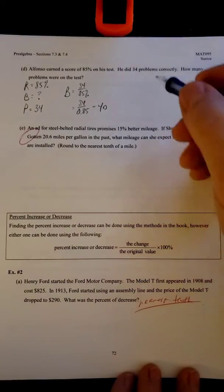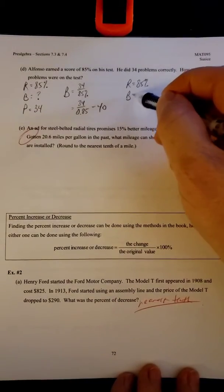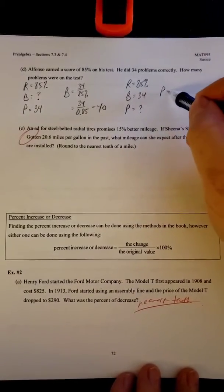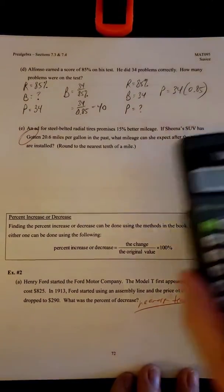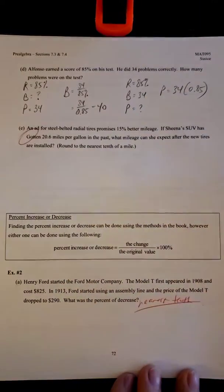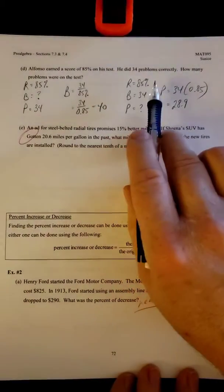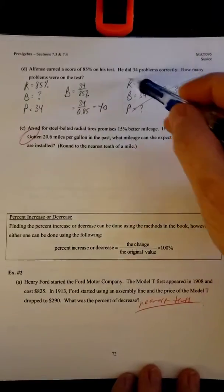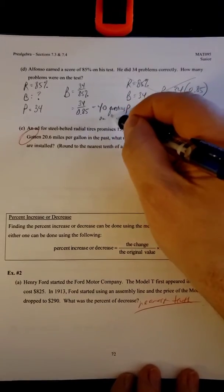What's nice is that you can try it the other way pretty fast and see that it doesn't make sense. If we said that the base was 34 and the part we didn't know, the process would have been to multiply them. I'll just cut to the chase. We multiply by 0.85, we get 28.9. Now does that make sense? If there were 34 questions you got right, there were only 29 questions on the test. That doesn't make a lot of sense. So there were 40 questions on the test.